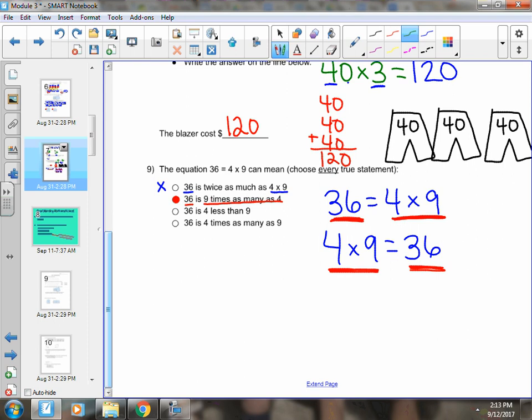36 is 4 less than 9. 4 less than 9 would be 5. 36 is not the same thing as 5. And the last one, 36 is 4 times as many as 9. If I take 4 times 9, I do get 36. So the second one and the fourth one are what you should choose.